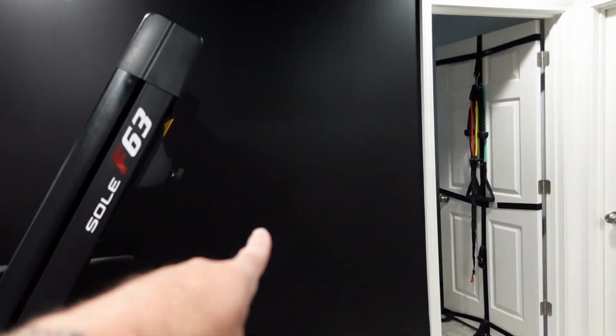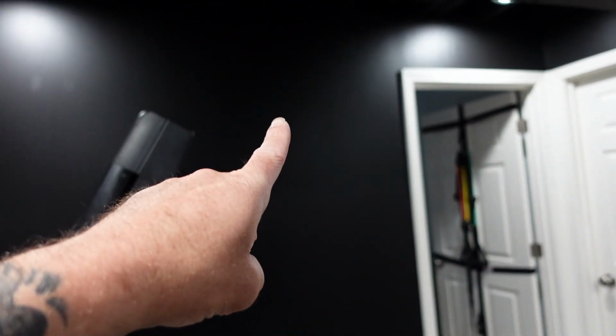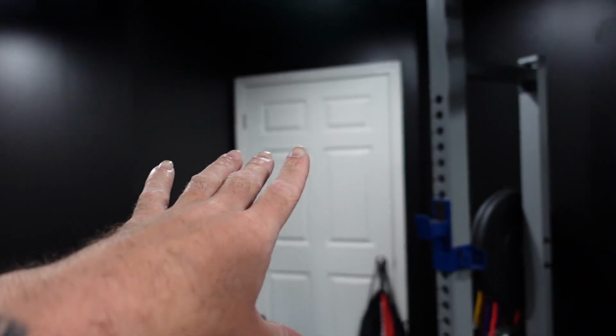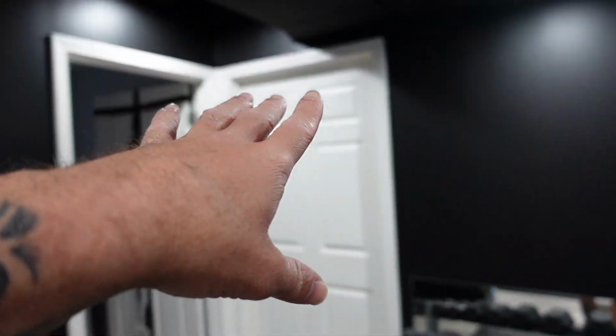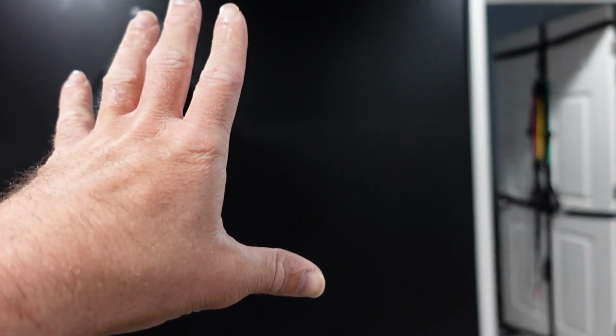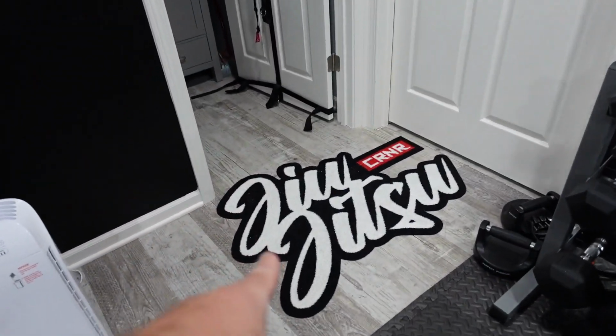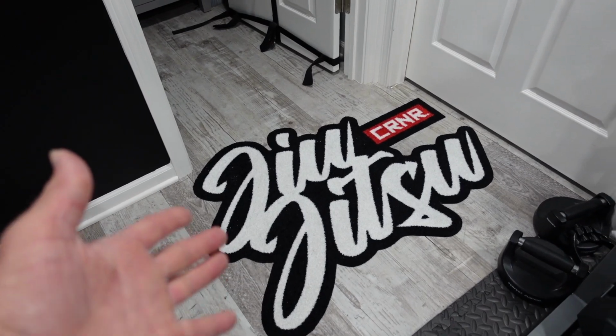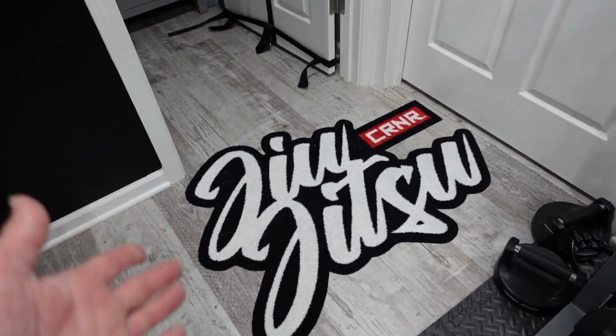But peep the black walls, dudes. We painted these walls recently. I don't remember what color it was, I think it was just white, but we painted these walls black. It actually looks pretty dope, and it goes with the rest of the training area pretty well. So yeah, this really just pops. Of course, we've got another rug over here from the one and only Comic Corner, but because jiu-jitsu is the best martial arts discipline around, of course, we're going to get the jiu-jitsu one.